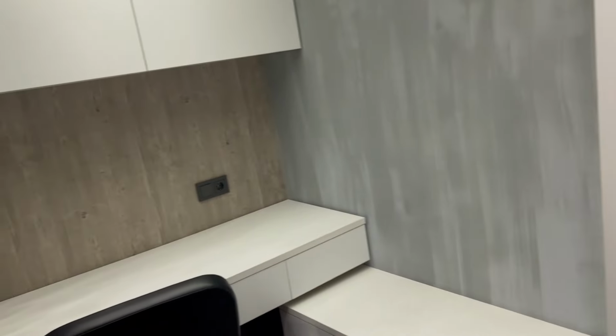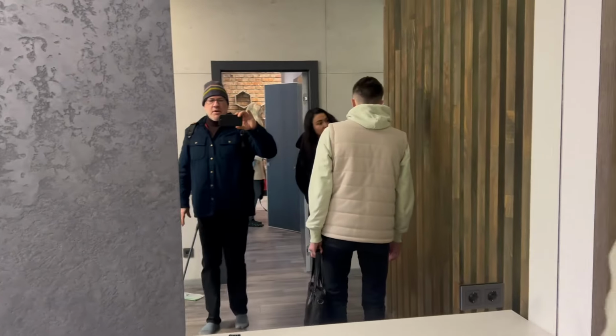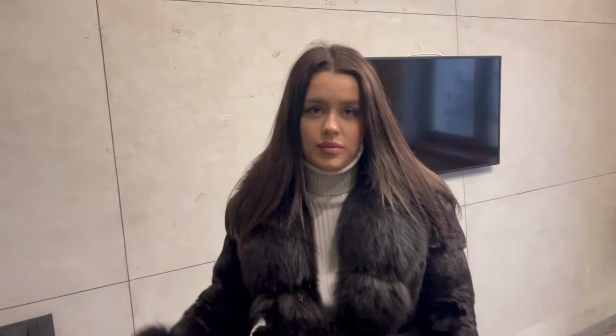All right. Oh, this is like the work area, like an office. All right, there's the closet. Very nice. Nice mirror. Yeah, it's big there. It's almost similar to the other apartment. The layout and design are similar to the other apartment's.